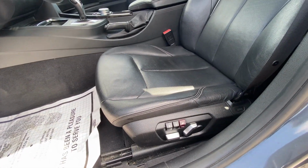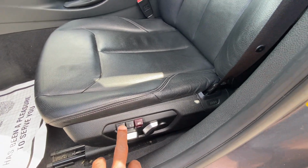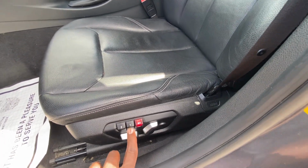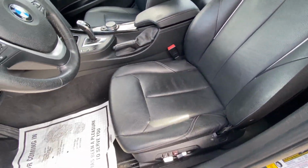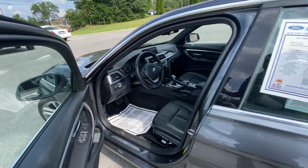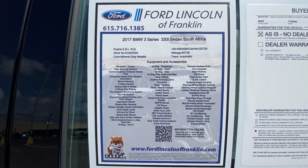And there we have our power driver's seat with 4-way power lumbar support. And then we also have our memory seat function, so we can hit the button to recall or hit set and then hold the number you want to set it to. Now before we check out the rear seat room, we're just going to take a quick look at this window sticker that's on here.